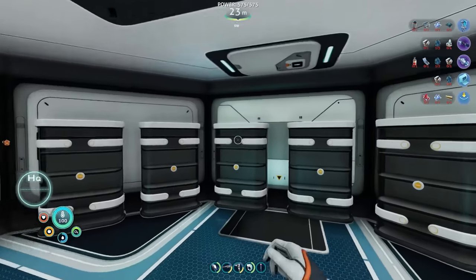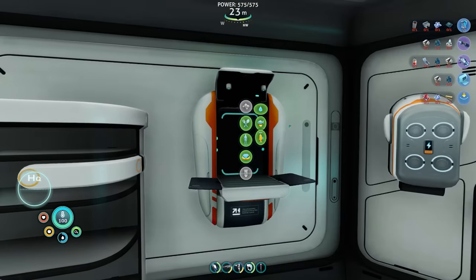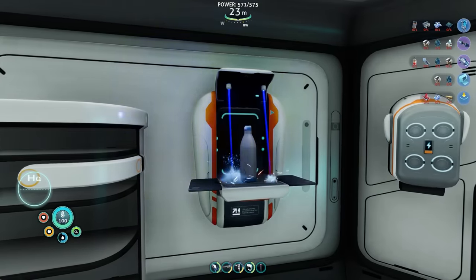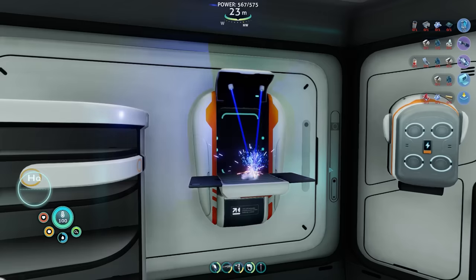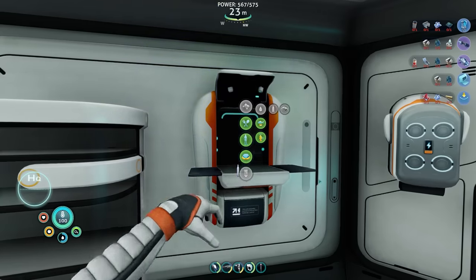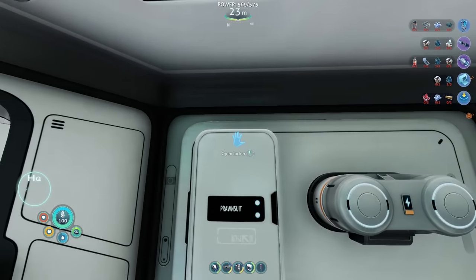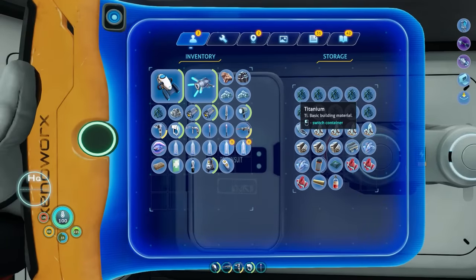Yeah, all right. I just went out and got some bladderfish, trying to fill myself up. We got to go deep today, Neebs. Oh, yeah? Well, I have a couple of goals. First, I got a couple things pinned on my screen, and if I did everything right and I pull everything out of this locker, we should be able to make a prawn suit.